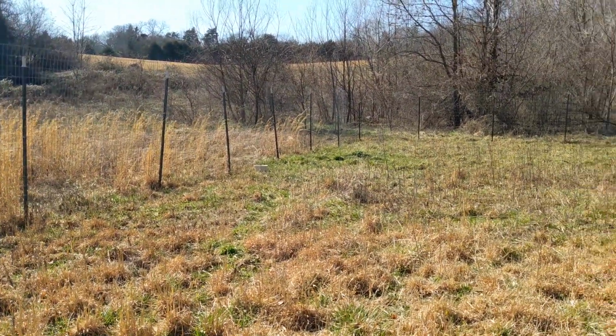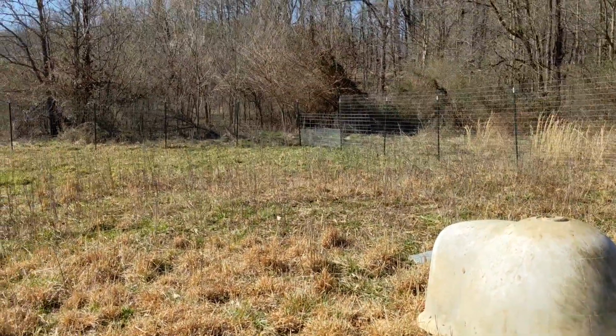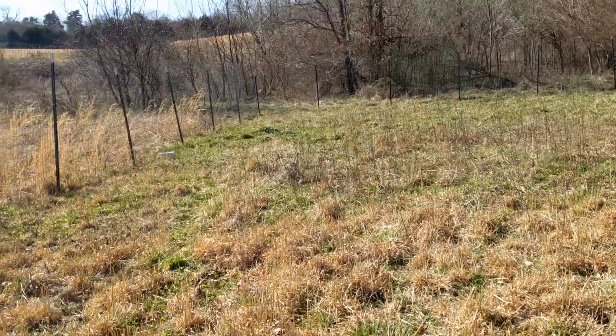All right, so this is the area that the goats will be in. This is what we had made for the bucks. It has lots of weird emotions with it because the last time we used this place, we had a very highly aggressive goat. I wasn't sure if I was going to survive that attack, but we put it down.